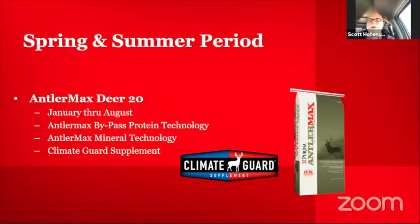But basically, a couple things of importance. Number one, it's got the AntlerMax bypass protein technology in it. That's a process we used to have a patent on, where our research has helped us determine what amino acids are critical to antler development. And we are able to help you get those amino acids into the bloodstream of that deer, where basically it bypasses the rumen, gets absorbed in the deer's small intestine, goes to the bloodstream, and then hopefully goes to antler development. So that's one big difference in that feed that's going to help you.